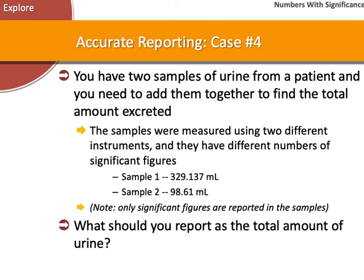In the first sample, there are 3 significant figures to the right of the decimal, to the thousandths place. In the second sample, the measurement is accurate to only 2 places to the right of the decimal, or to the hundredths place. Since the least accurate measurement is only accurate to the hundredths position, our final answer can only be reported to the hundredths place.